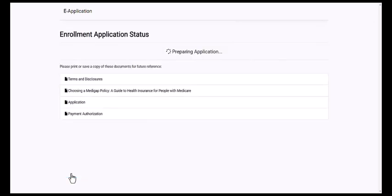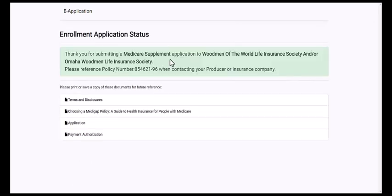It will then display Preparing application. It will then display a confirmation that their application has been submitted, and it would provide them the policy number. They will have another opportunity to open up and review the documents.